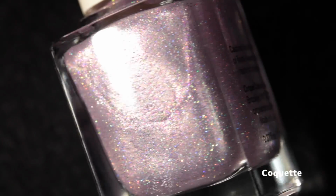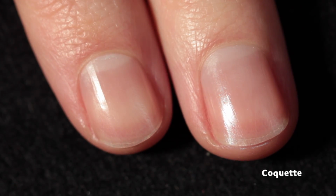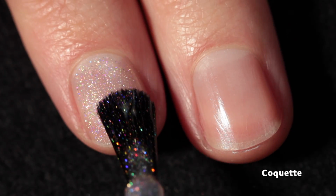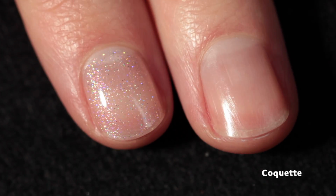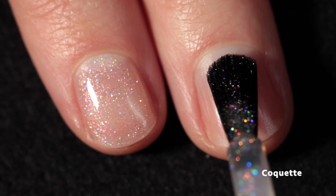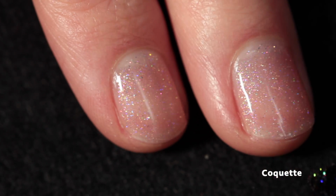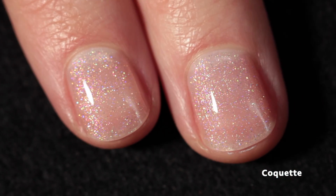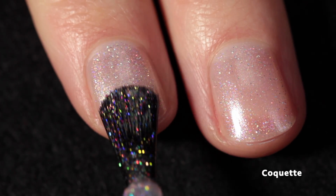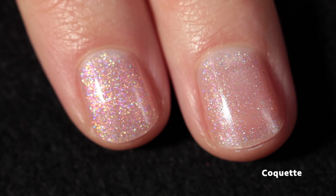Moving along, let's take a look at Coquette. Coquette is a multicolored aurora shimmer graphic polish and topper. So this one is gorgeous. It has those scattered holographic pigments and also sparkly color shifting aurora pigments. This one is similar to Night Fever, Shaka, and Pele. I believe those were from a year or two ago, but I really, really like this formula.